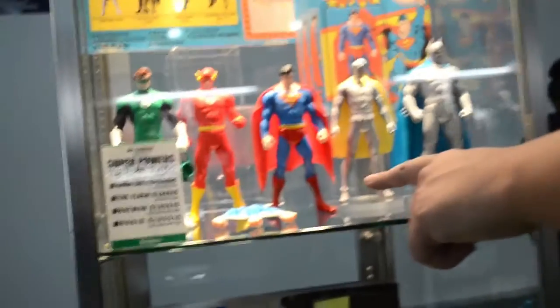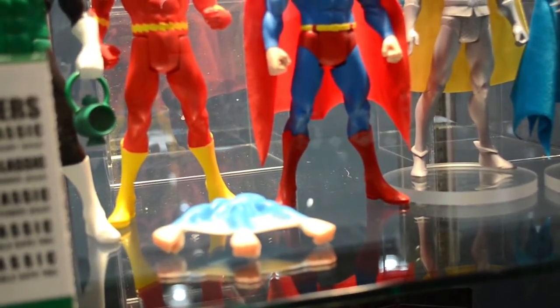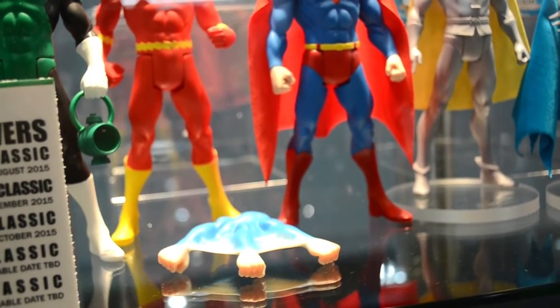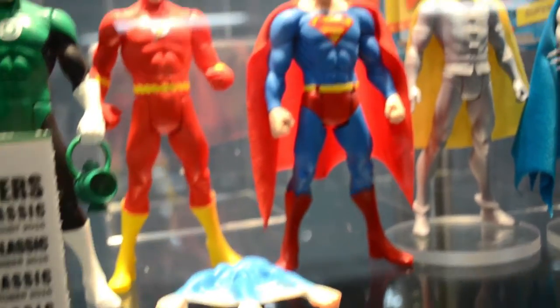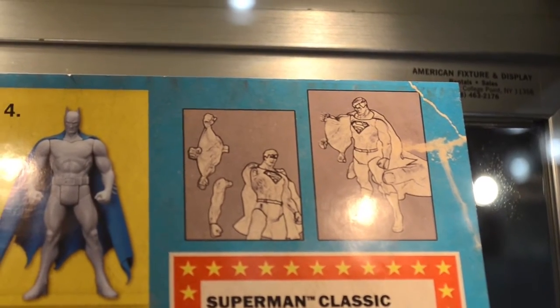The effect right here with the arm, is that meant to mimic the squeezing leg gimmick of Superman? Yes, it is. You can switch out the arms, so as in the classic toy, if you were to squeeze the legs, the arms would go up and down. So that's what that's kind of mimicking.